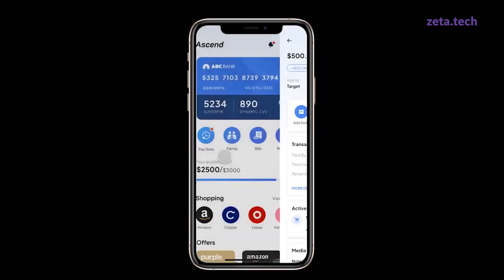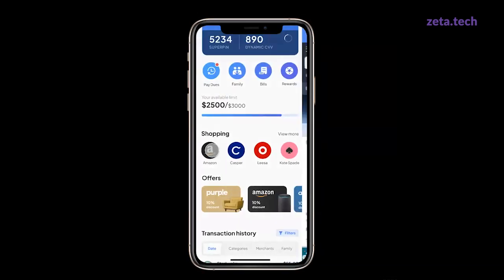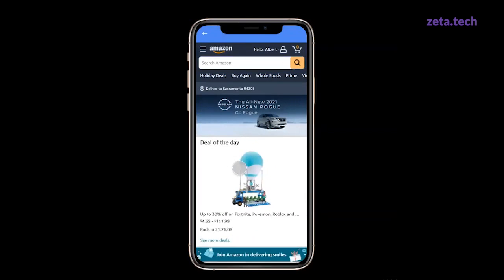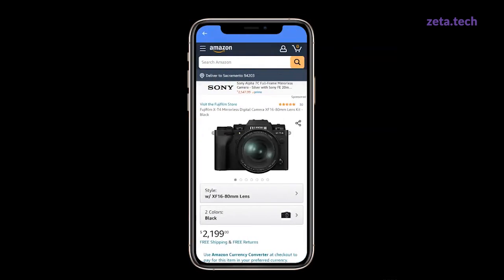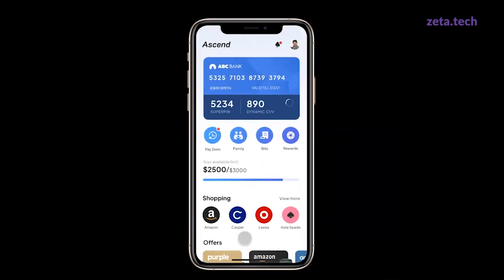Lastly, John can also launch popular shopping websites from within the app, for example, say Amazon. And when John chooses something he wants to buy, say a camera, instead of having to fill in his card details, he can avail of a pay later loan right on the shopping page directly. This works without any integration or changes on Amazon's side. In this manner, Zeta's platform helps you sell buy now, pay later loans before, during, and after any credit card transaction to your eligible customers, thereby increasing revenue from your transactors.